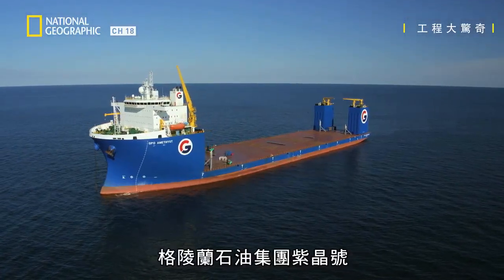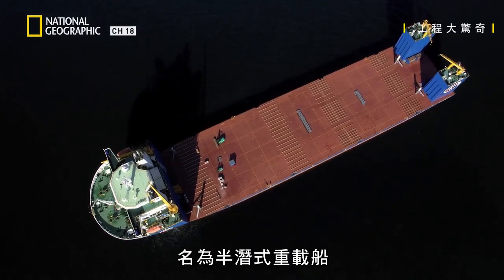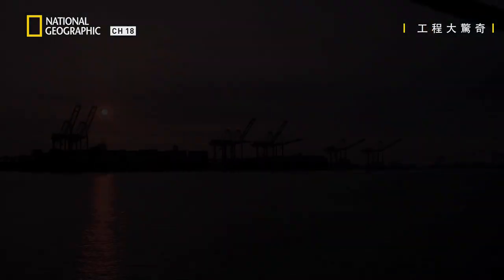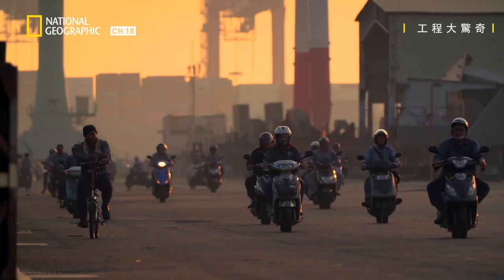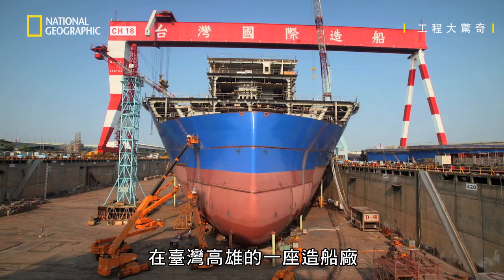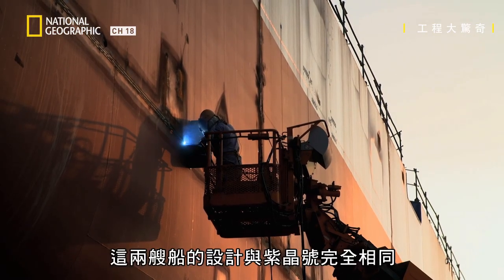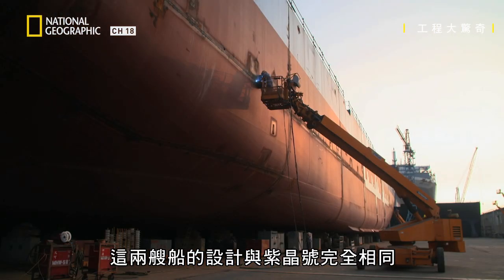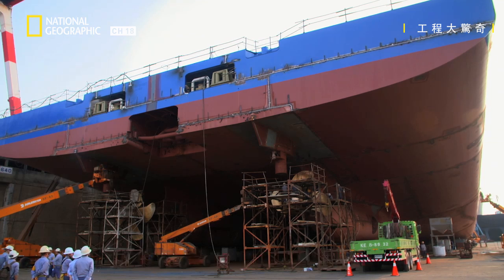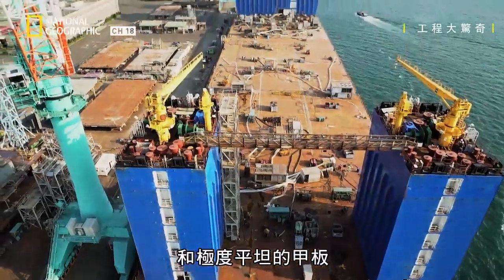The GPO Amethyst is one of a prestigious superclass of ships known as semi-submersible heavy lifters. At a shipyard in Kaohsiung, Taiwan, GPO are building 2 more heavy lifters with the exact same design as the Amethyst. And they're in the midst of constructing the super strong ultra-flat decks.